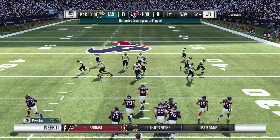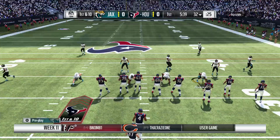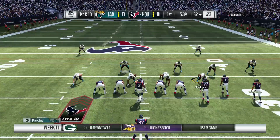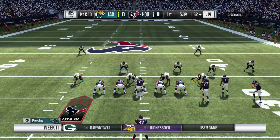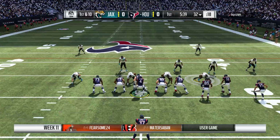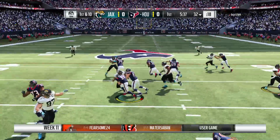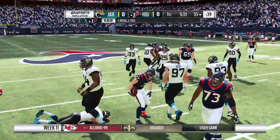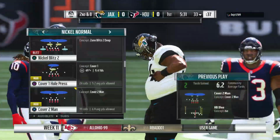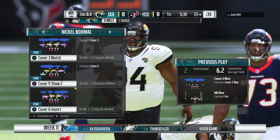Watson will bring up the Texans here, 1st and 10 at about the 32. They begin with a carry for Blue. And he'll get this up only to about the 33. 2 yards on the pickup there. It'll be 2nd and 8.